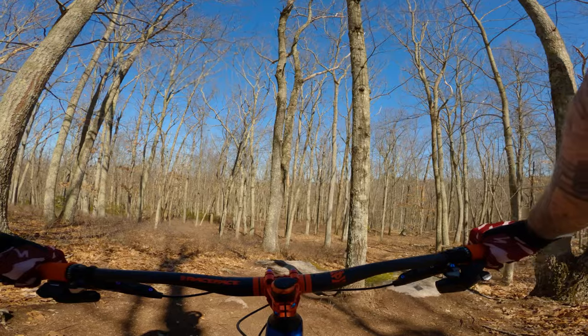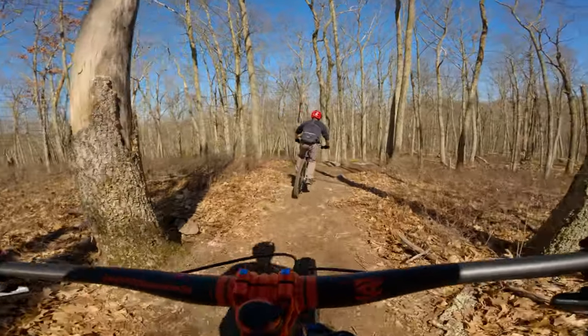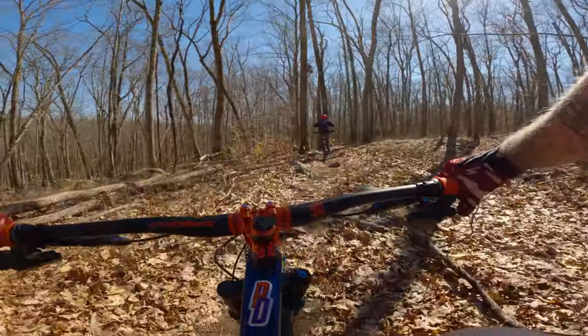Okay, another black diamond rock thing. I'm gonna look before I leap. Not a roller. Helps when you know what you're hitting.